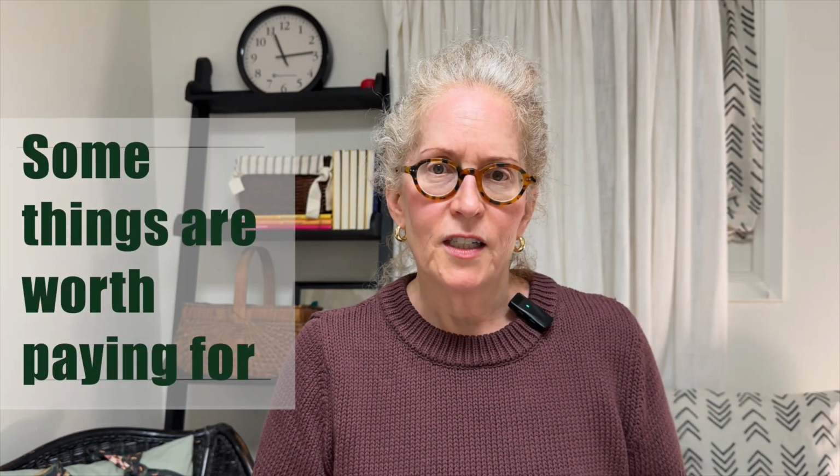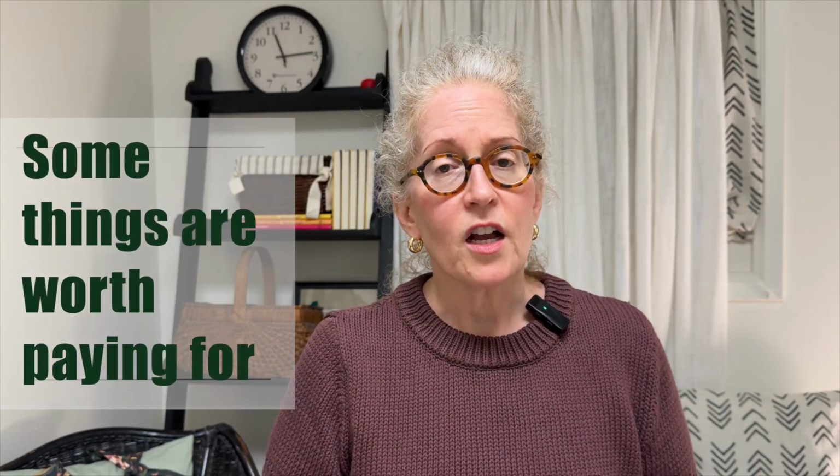Number 5, accept that some pieces are going to cost a little bit more, but it's worth it because they last. You can reupholster it, you can get a new slipcover made for it. This is something that it's sometimes worth paying a little extra for because it can last a really long time. In fact, I did a post about how to determine what's in your sofa.